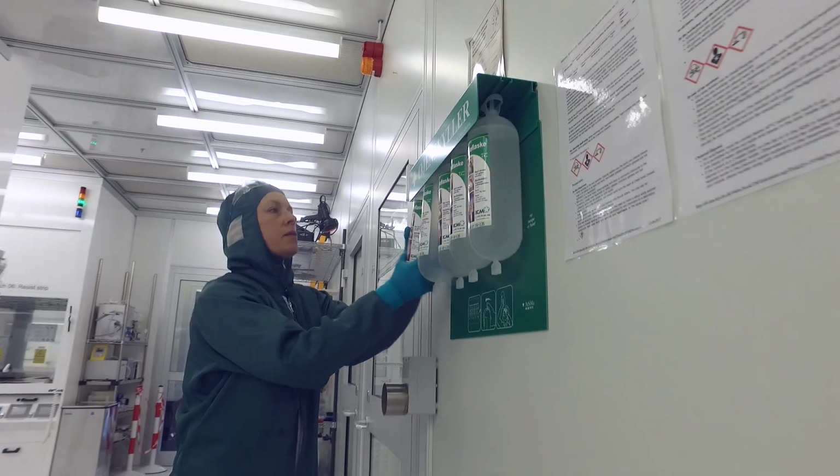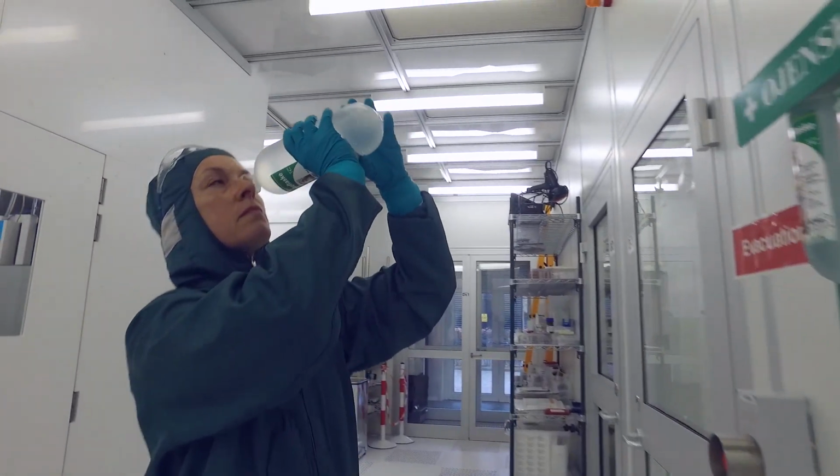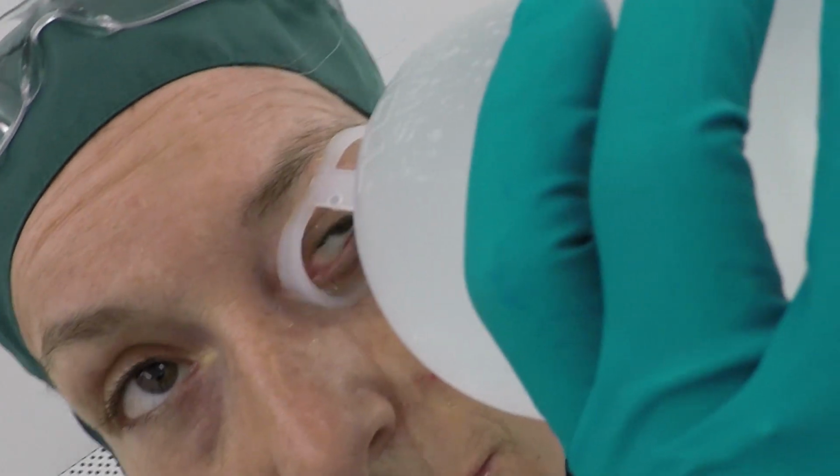In case of chemicals in your eyes, use the eye rinse bottles, which you can find on the walls close to where we work with chemicals.